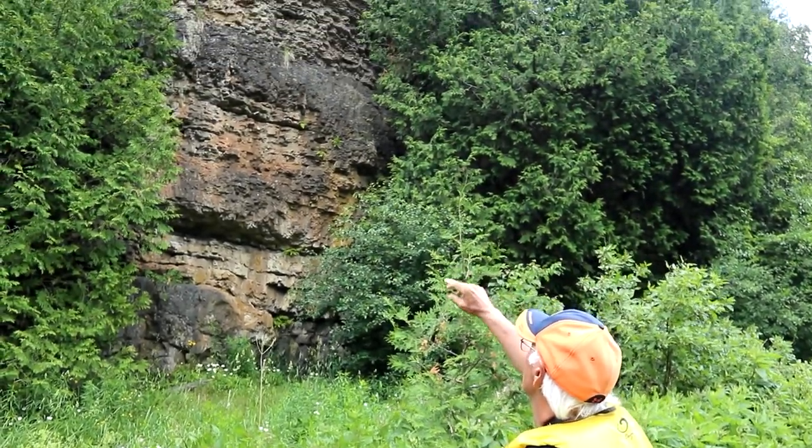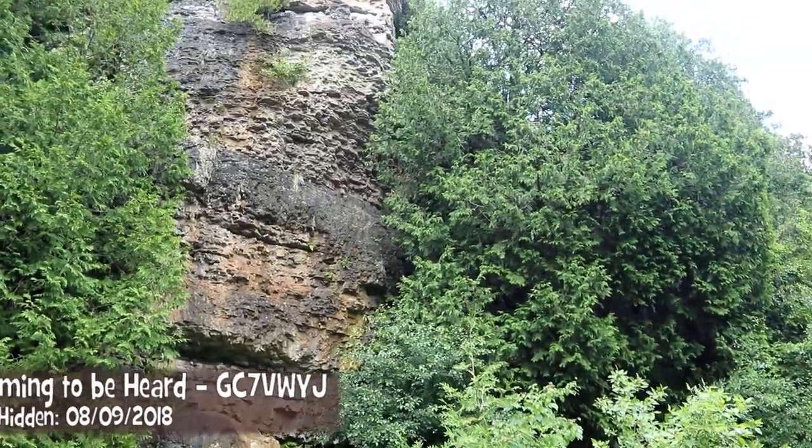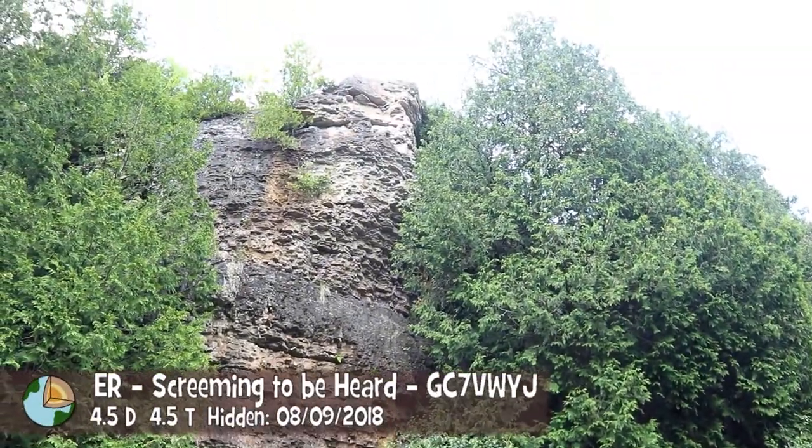12, 18, 24, 30. We got everything we need from that cliff earth cache, and it's on down the river. We got another earth cache to go, and whatever caches we get.